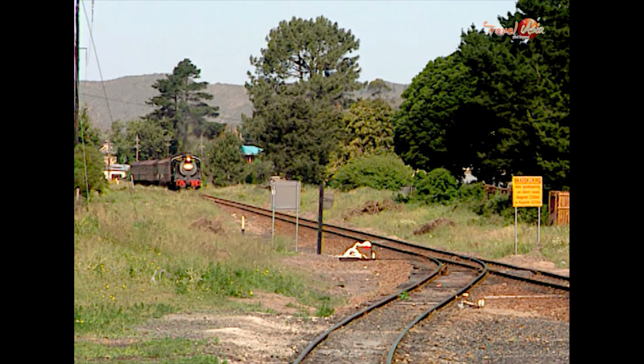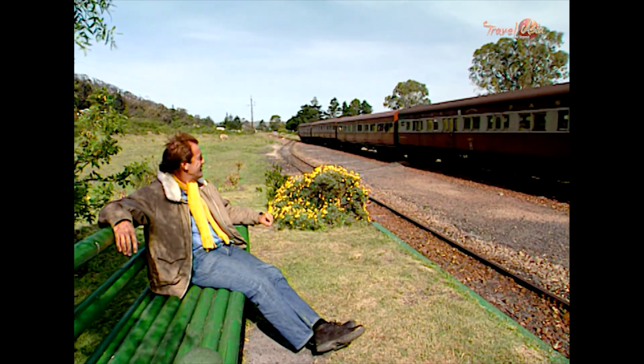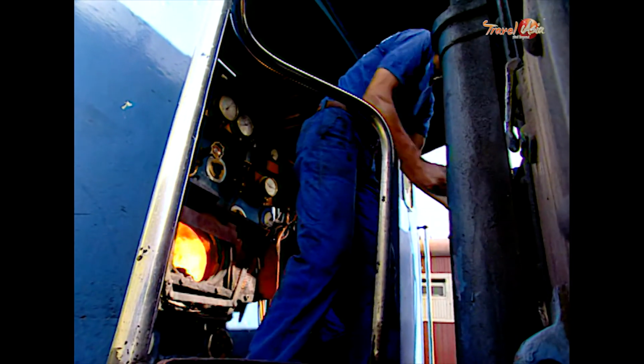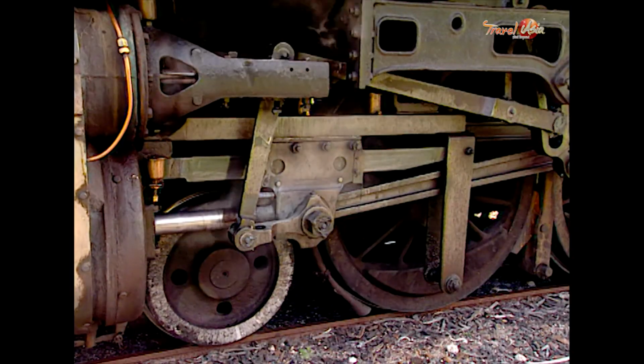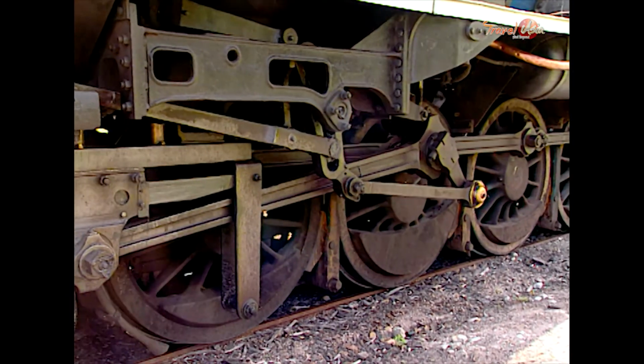We were on the outskirts of a town known as Knysna when we chanced upon a steam locomotive quaintly known as Choo Tjoe. South Africa's rail system was widely developed by the British, and it is here that you can experience some of the greatest train journeys on Earth.